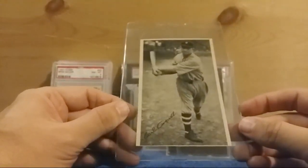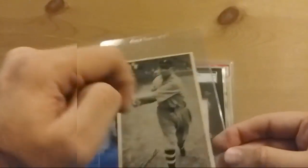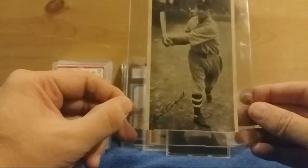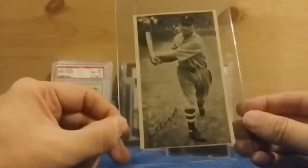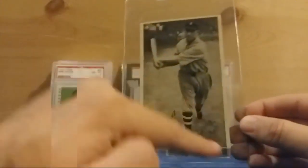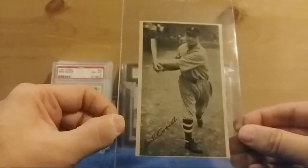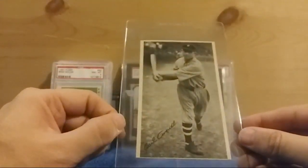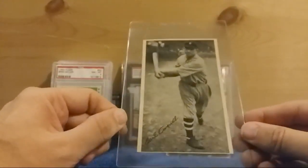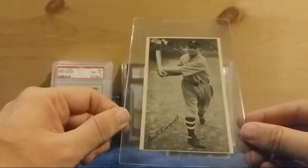I'm pretty sure this one has been trimmed. If you look here, these side borders, the thickness on those compared to the border on the top and on the bottom, you can see where both of them are thin like that. It makes me think that it was trimmed at least on one side and probably on both. So unfortunately, that certainly cuts into the value of it, but like I said, this is a pretty rare card. Hall of Famer Earl Averill.